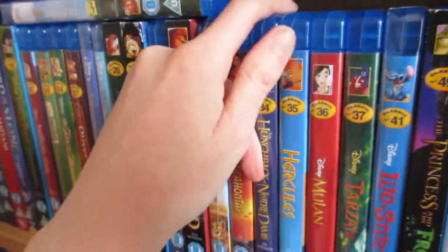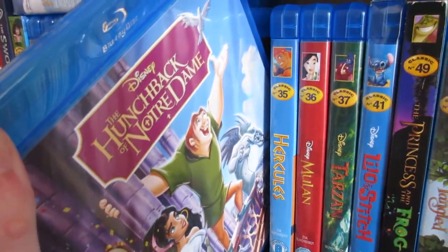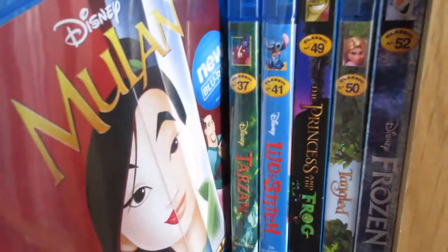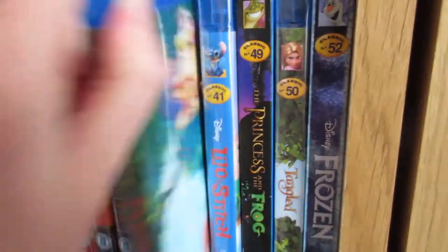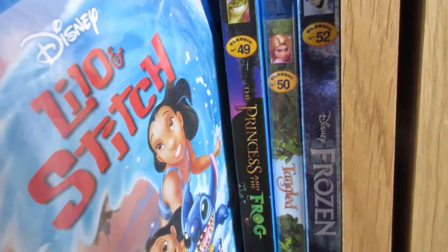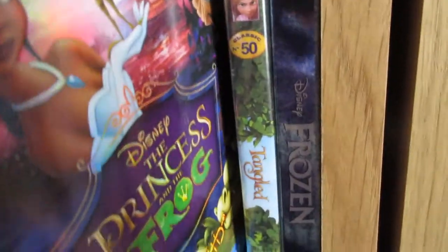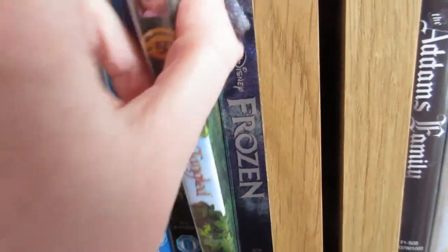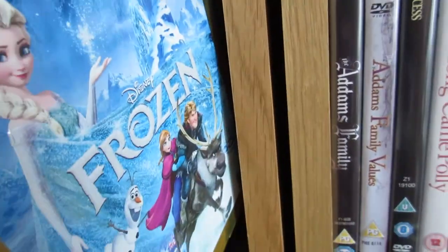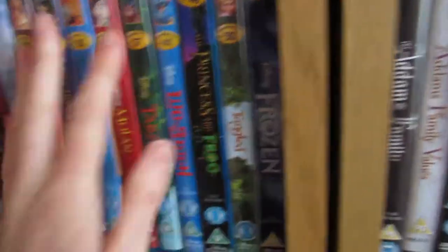Carrying on, we've got Pocahontas, The Hunchback of Notre Dame, Hercules, Mulan, Tarzan, Lilo and Stitch, which you just saw in my update, The Princess and the Frog, Tangled, Frozen, that's the 3D Frozen.